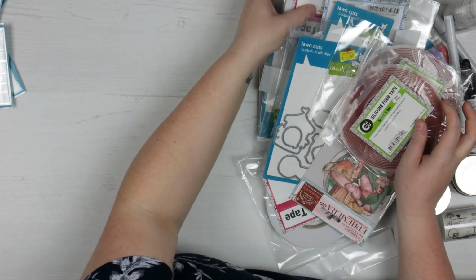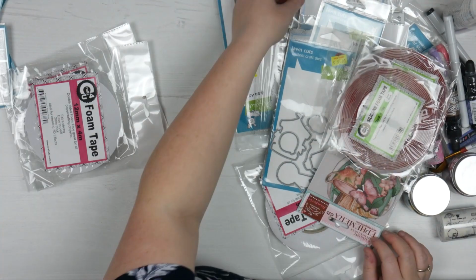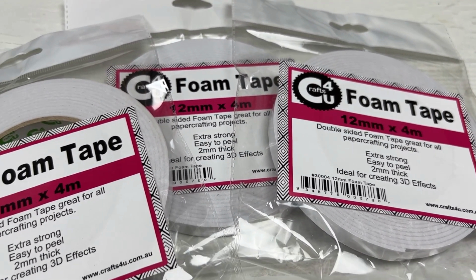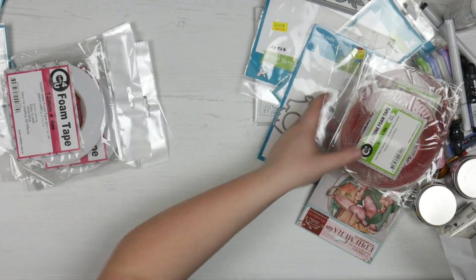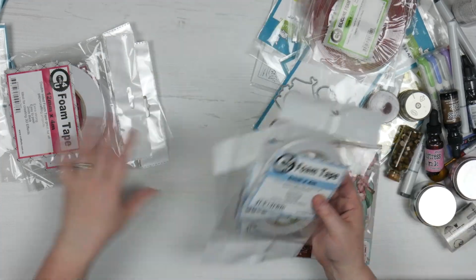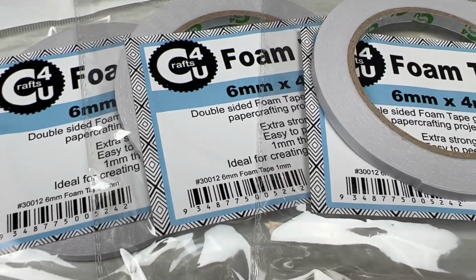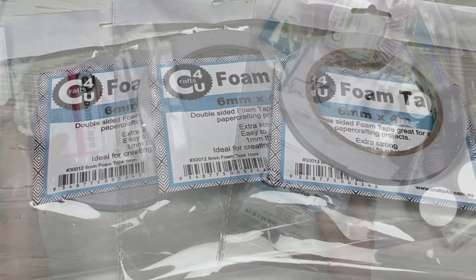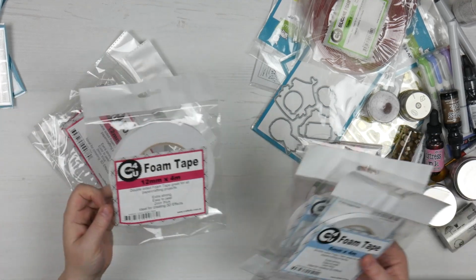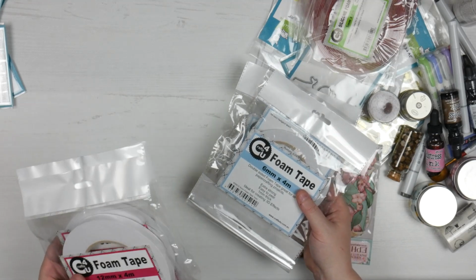I stocked up on my foam tapes. There's a place at a lot of these ones called Catchy Crafts. They do really good multiple price sales. I don't know if that makes sense. That's what I wanted. So if you buy 3 sets of foam tape for like $4.50, I think that's what it was. So this is the 6mm foam tape, so it's a little bit skinnier. This is the 12mm foam tape, so it fits up higher. I love having the two different thicknesses.